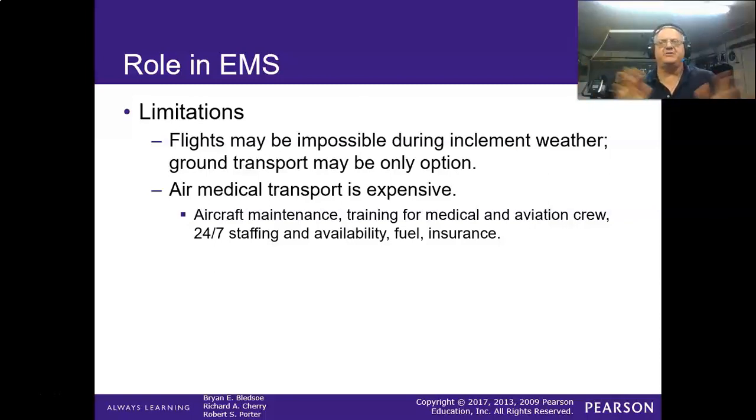By the way, we had multiple patients, but again, stop and think about that. Are you saving a vast amount of time that's going to truly improve your patient outcome versus putting the patient in the back of the truck and beating feet?